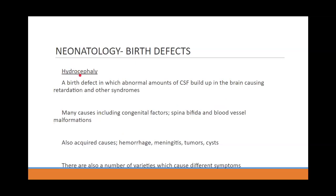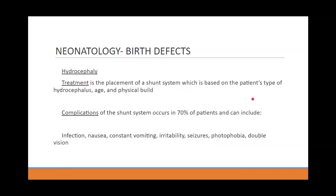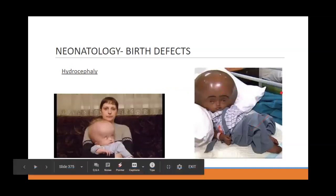Hydrocephaly, this is water on the brain. Too much CSF buildup. So this needs to be corrected by shunts, which will direct that water directly back into the gut, the abdomen. However, all this pressure in the brain might cause some sort of ischemia, so they might have some developmental issues later in life. These are extreme cases, but sometimes we don't see these buildups.